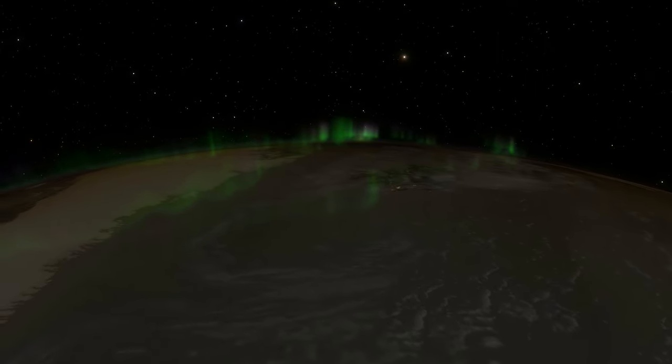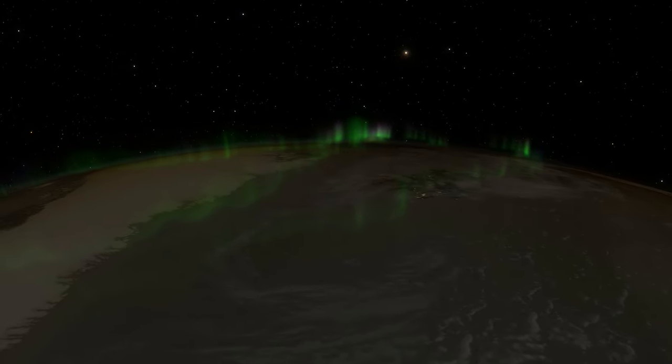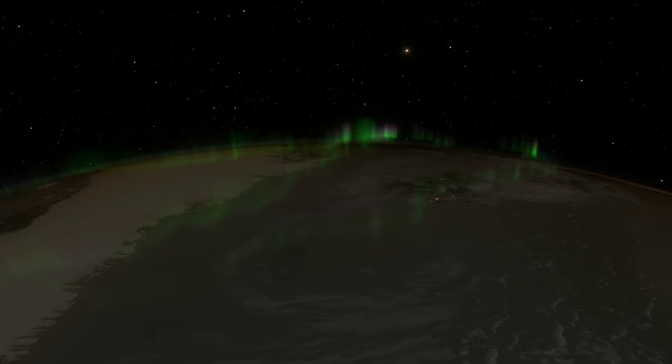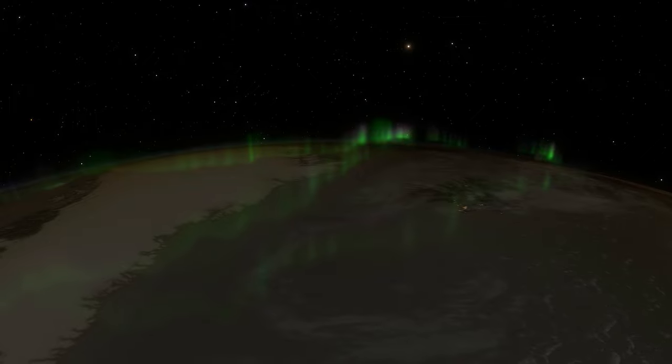Liquid water, a breathable atmosphere, and a magnetic field are all basic requirements for life to develop safely. Our moon may have even played a role in the development of life here on Earth.